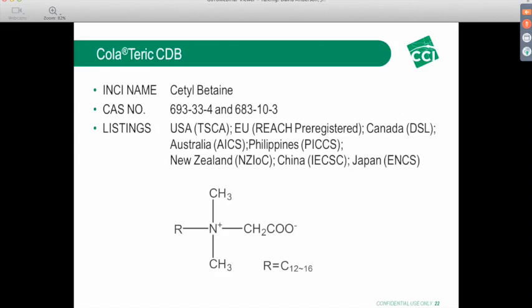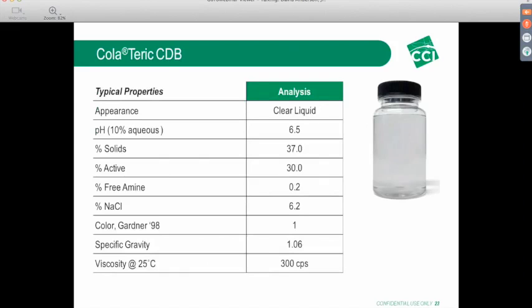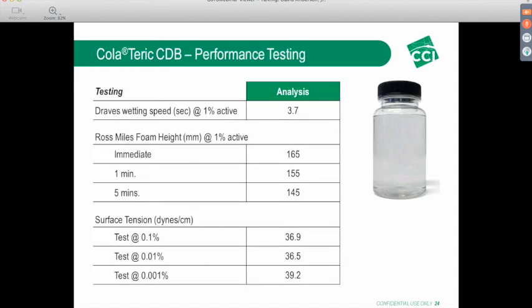You can see the listings are just about worldwide, U.S., Europe, China, Australia. Obviously, that's not the whole world, but a large part of it. The product is a clear liquid, very low in color. pH is right about neutral, 30% active, and about 6% salt, so about 36 to 37% solid.